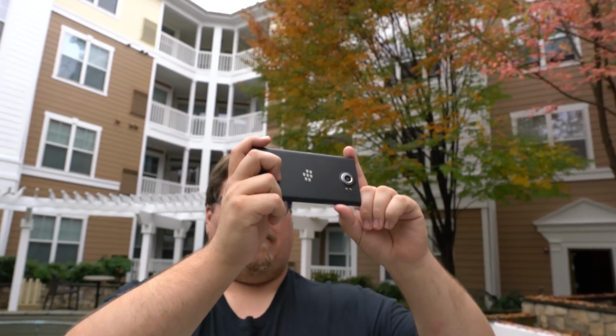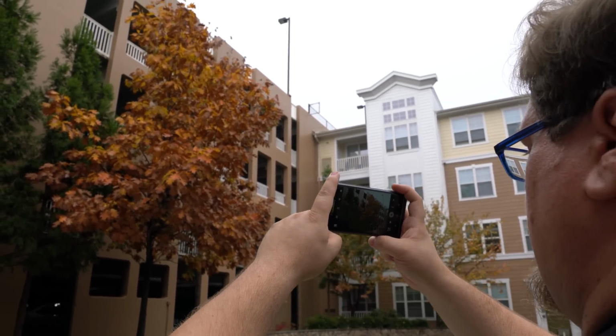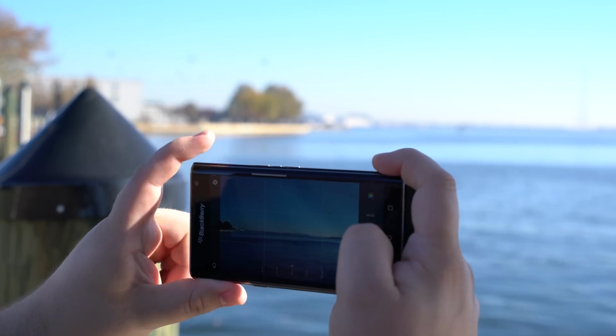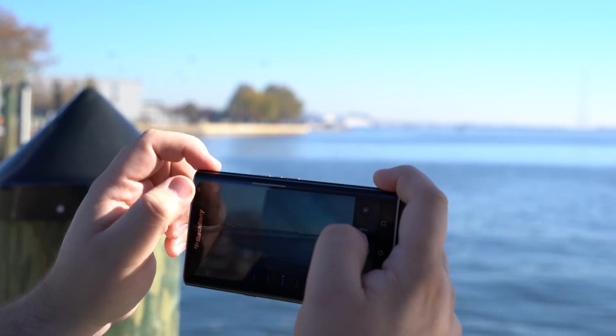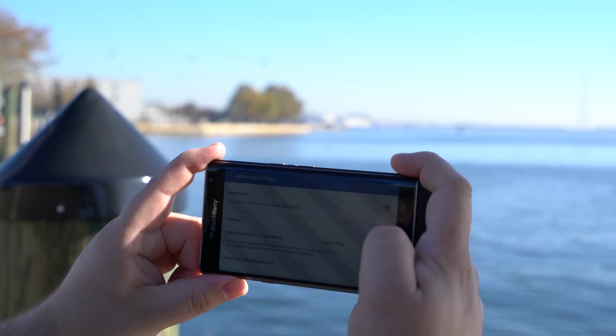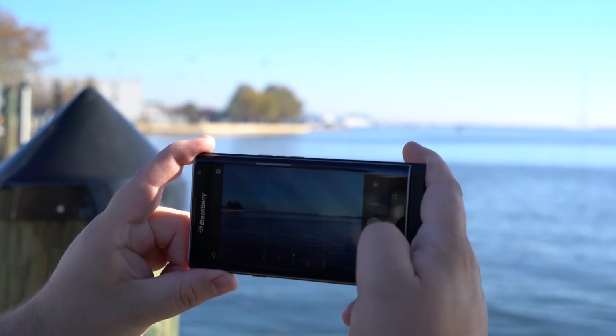We've had a great year for cameras on Android phones, and while the BlackBerry Priv doesn't shatter any expectations here, the camera quality is more than adequate. The interface is simple and doesn't offer a ton of extra features, but the resulting photos from both the OIS-enhanced 18-megapixel rear sensor and the 2-megapixel front sensor are great in just about every situation.